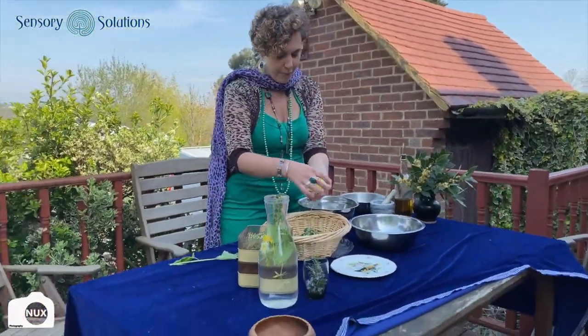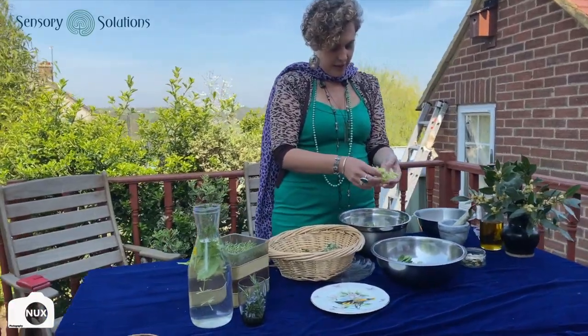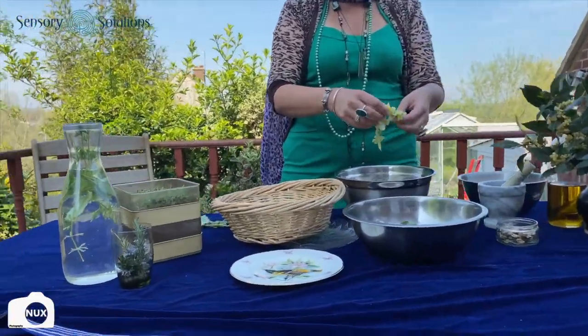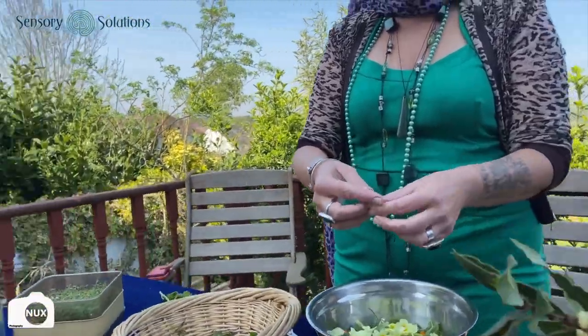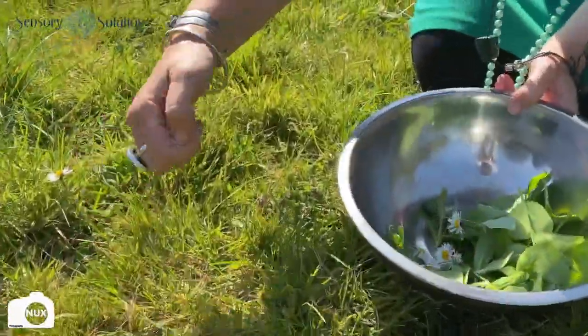Got the lovely primula, primrose flowers, very delicate and a delicious light flavour. And these flowers are relaxing and calming. What else have we got here? Pick the daisy, the Bellis perennis.